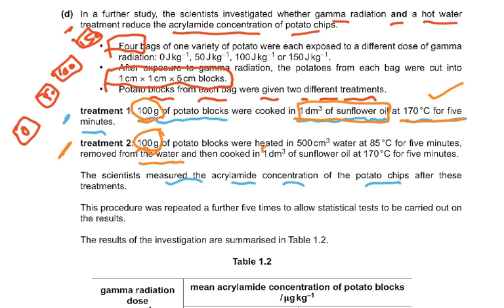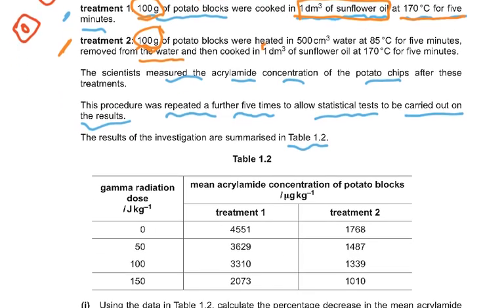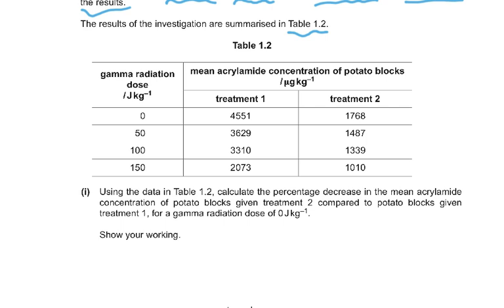So when we've done treatment 1 and treatment 2, then we measured the acrylamide concentration. This procedure was repeated a further 5 times to allow statistical tests to be carried out on the results. The results of the investigation are summarized in table 1.2. So first read this very carefully, then look at the table.